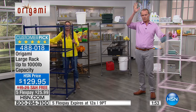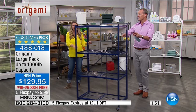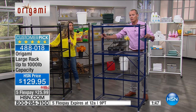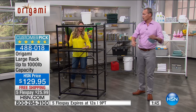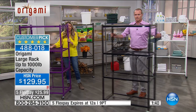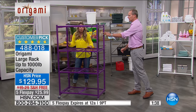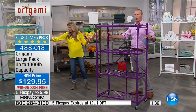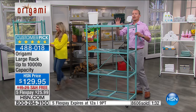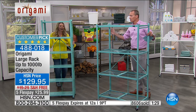Absolutely gorgeous. All right, take a good look at the navy. Love the navy. Turquoise, which is coming up in a moment, will be the next one to go. Look at the black right there. Yellow's gone. The black. Purple is fantastic for kids' rooms, toy rooms, craft rooms. Why not organize with color? And here we go, turquoise. Don't go too far, because it's the last call on the turquoise. Do one flex pay, and we'll send it out to you.